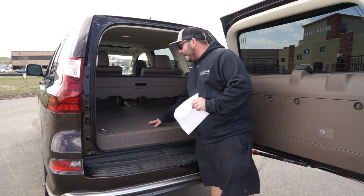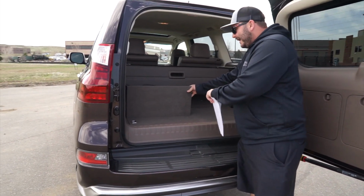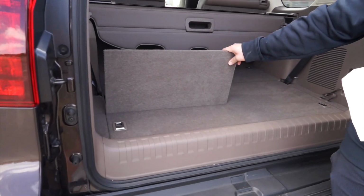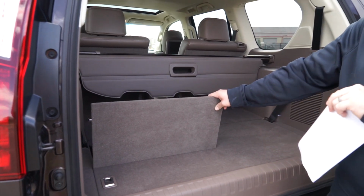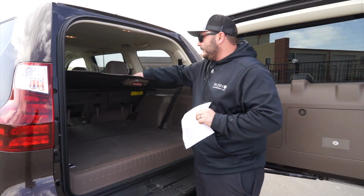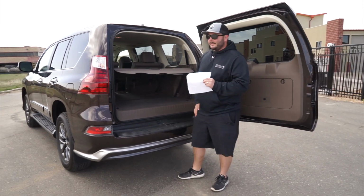I will say this, behind the third row, you'll see where this comes up right here, and again, I can't do that. There's not a whole lot of space behind the third row, but if you're just looking for the second row use, or maybe just one of the back rows, you've got that option as well. And again, the privacy screen comes up right there, which gives you nice privacy as needed.